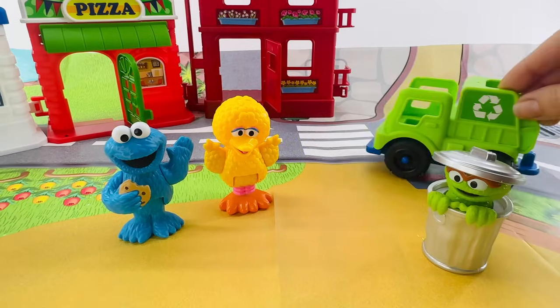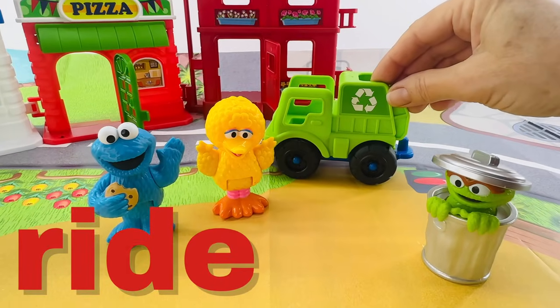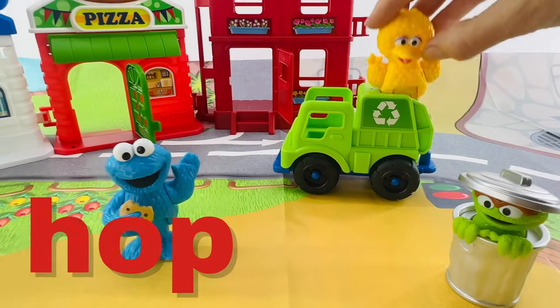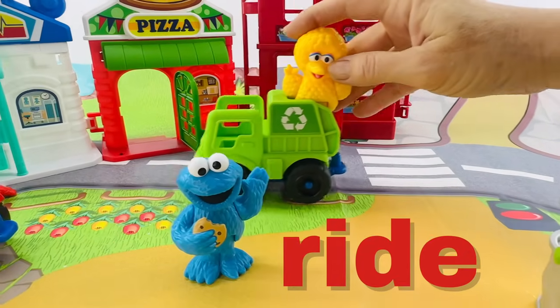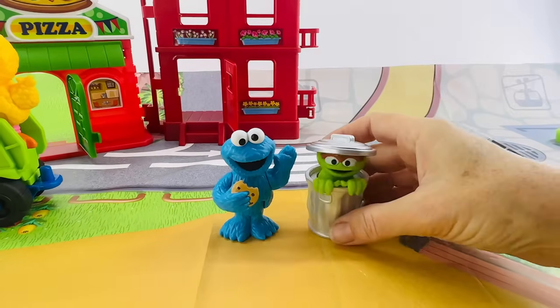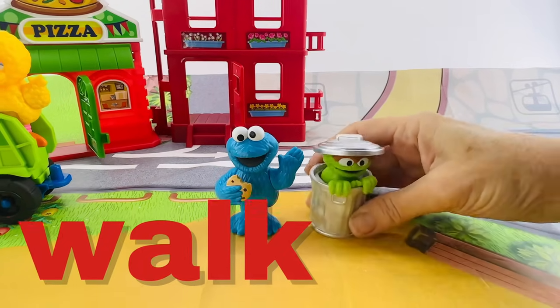Big Bird says, "I want to ride to the park in my truck." Big Bird runs to his truck, hops in, and rides away. Cookie Monster and Oscar the Grouch will walk to the park. Let's go!